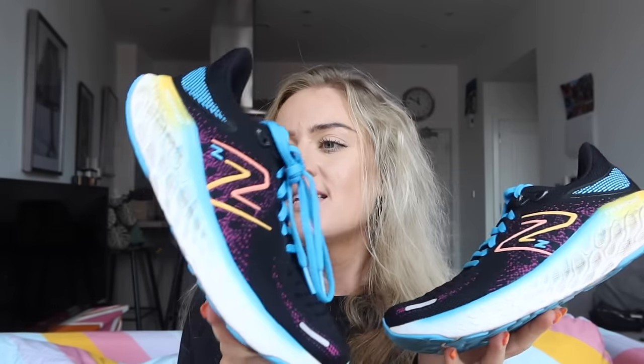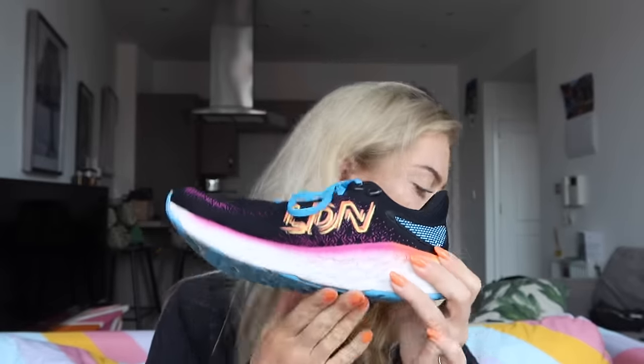Flat, non-carbon plated, easy running shoes make you stronger. So my favorite easy running shoe, I think, has to be the New Balance Fresh Foam 1080s. I have different color variations of these. This is actually the London Marathon one from 2022, but they're just super foamy and springy.